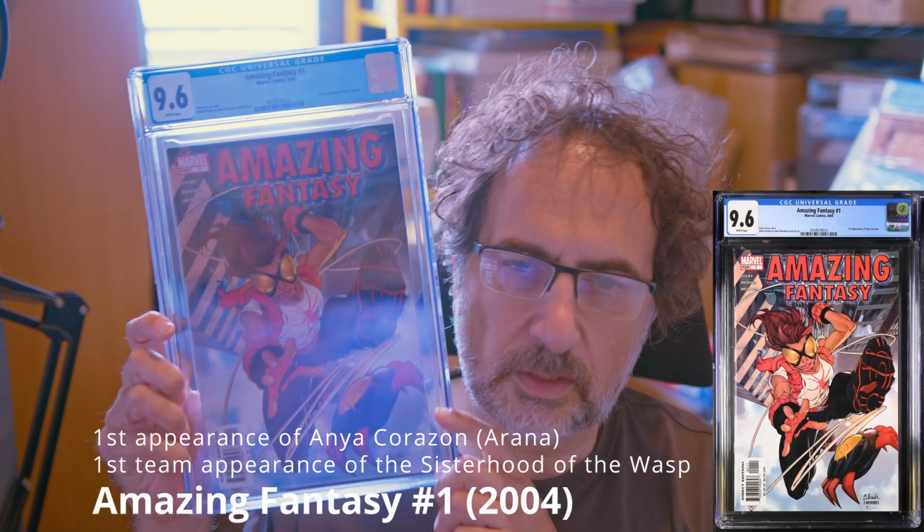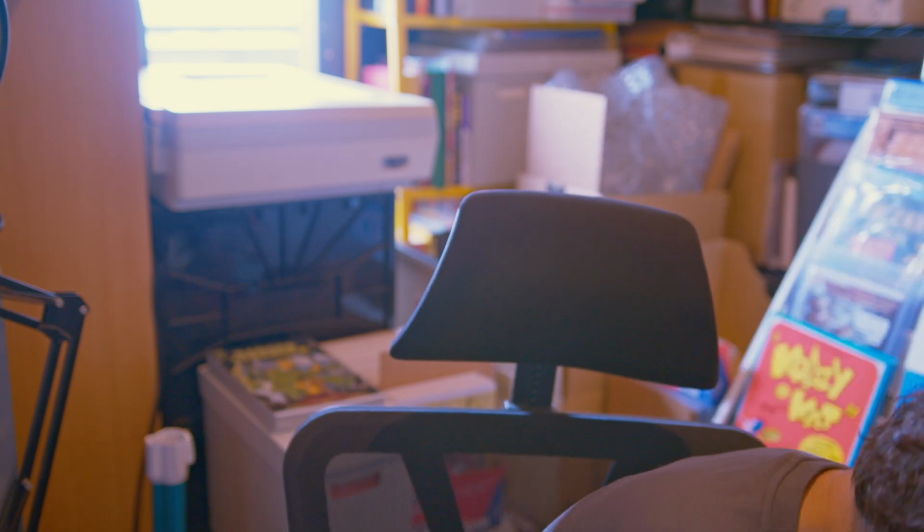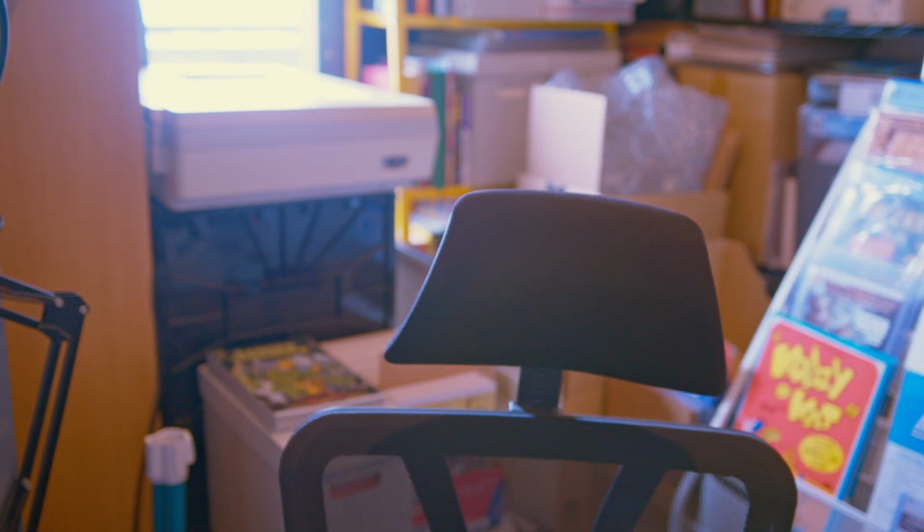This is Amazing Fantasy #1, the 2004 run. It's the first appearance of Anya Corazon. 9.6. And there are 2 copies of that book.